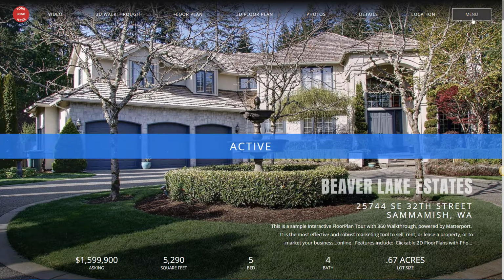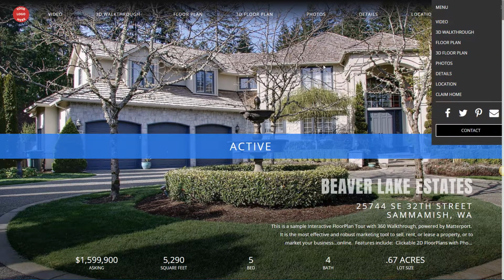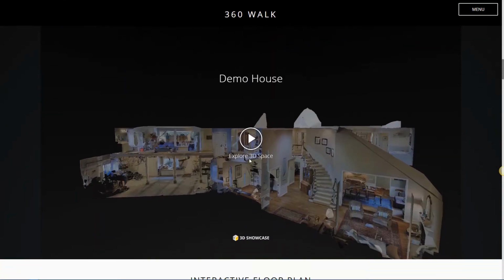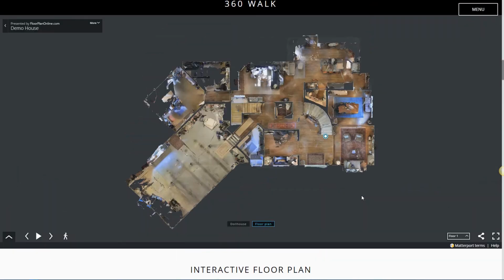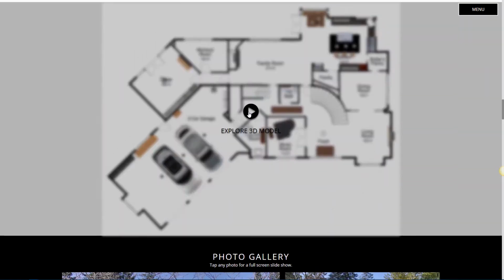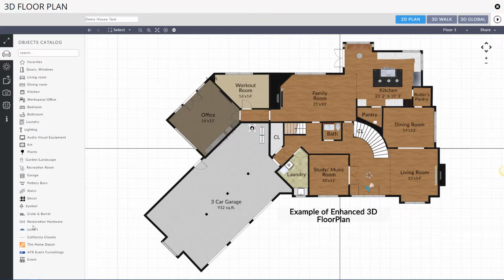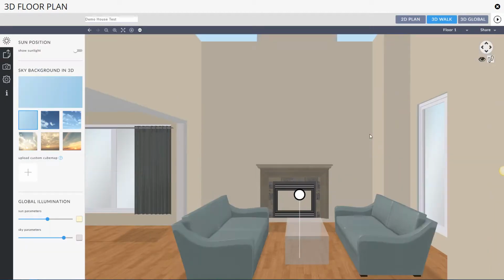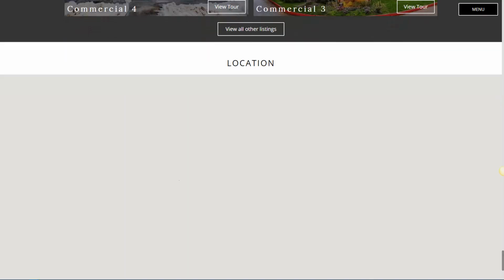It's scrollable. You can click these links and jump to different content sections. You can click on the menu and pick from other sections as well. But it's a mobile responsive site, works great on a mobile phone. Everything works, including our clickable 2D floor plan. So you can click on a camera icon and see the photo for that section. And there's 4 different themes you can pick from to kind of highlight and showcase the content in different ways.